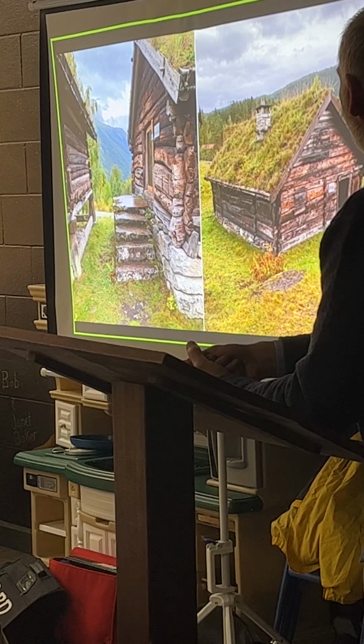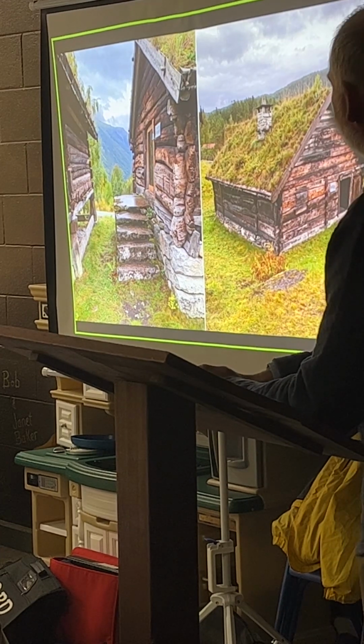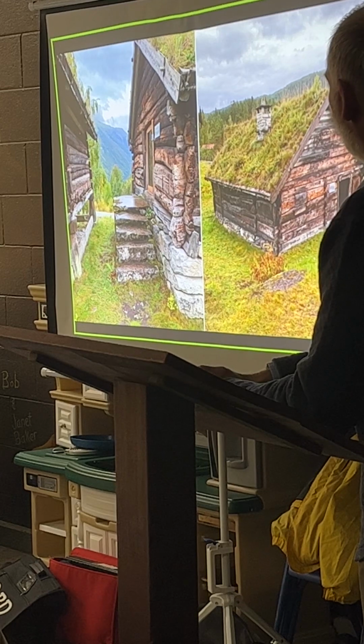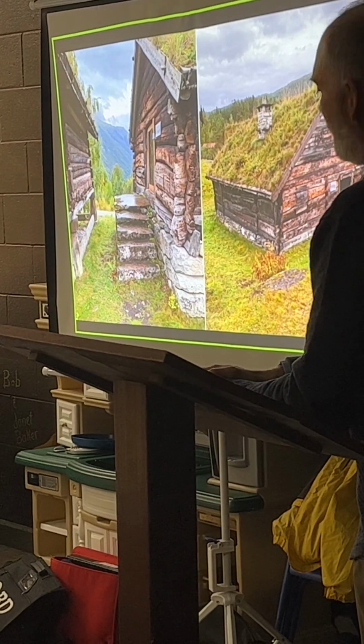So these are some of the buildings that they preserved, and I believe a lot of these were 15th century, 14th century wooden buildings that they moved from various parts of the Sogn Fjord to a centralized location. Next one.